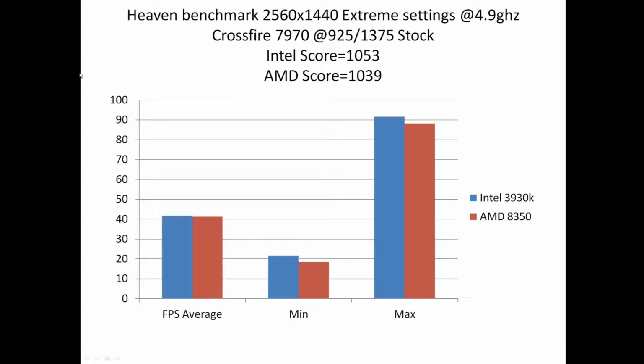Alright, my Heaven benchmark. I was able to do it at 2560 by 1440, extreme settings, 4.9 gigahertz for both CPUs, Crossfire stock 925 by 1375. You can see the Intel score, AMD score there, and you can see the frames per second average, minimum, and max. And for the most part, AMD held its own here, which I was happy with. The fact that it stuck with the Intel 3930K, I was quite pleased.